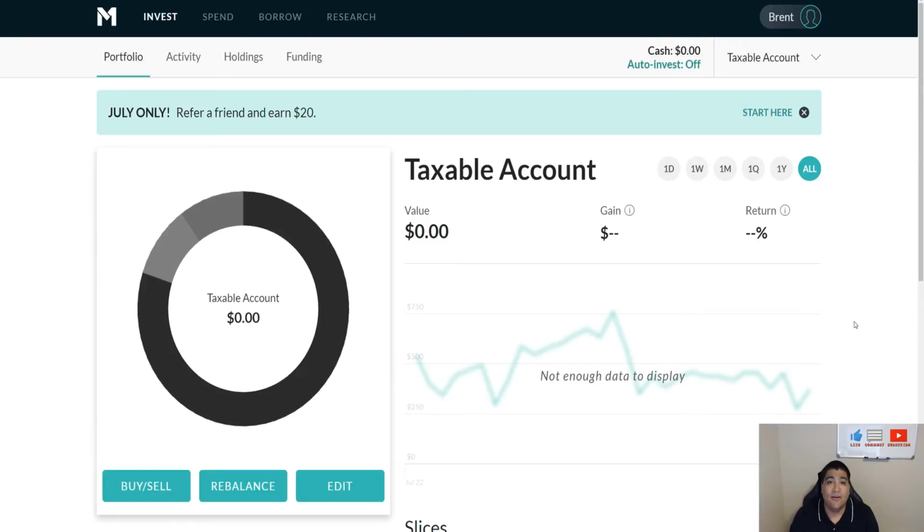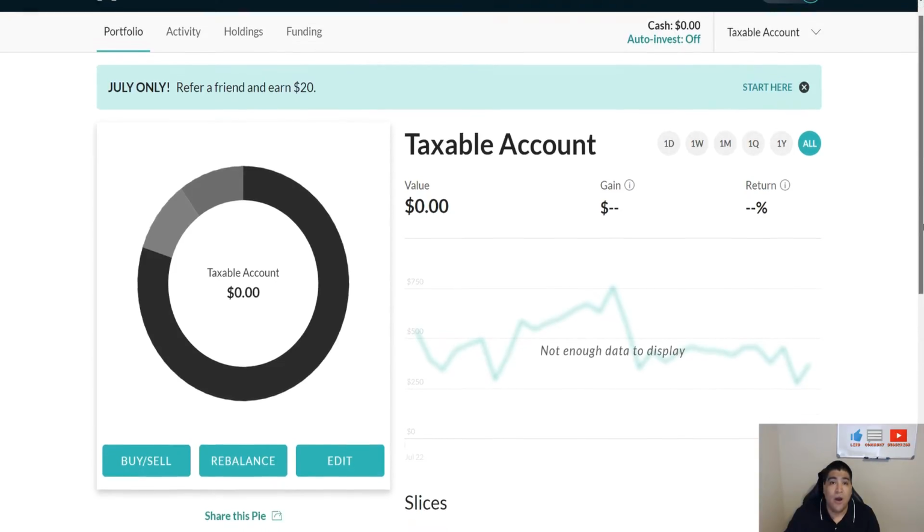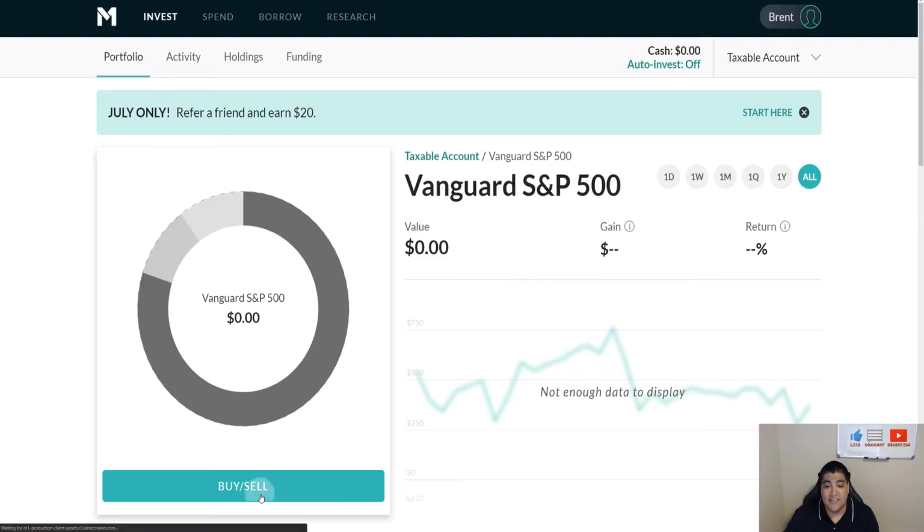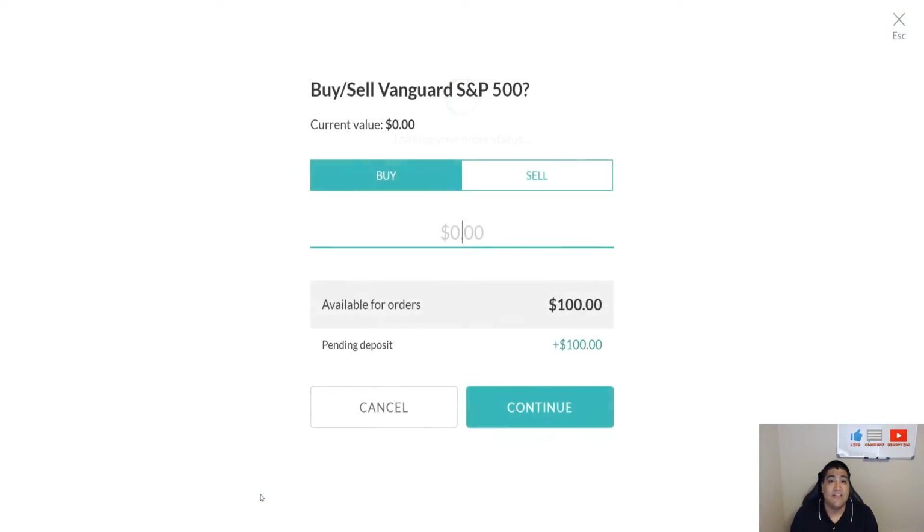So say later on down the line, you actually want to consolidate your portfolio. You are not really interested in investing in Microsoft or the S&P 500 any longer. What you do not want to do is go down in here, select your position, and sell it off. This will not actually sell this position completely out of your portfolio. Say you have $100 sitting in the S&P 500 fund, VOO. If you go in here and specifically target that fund and sell it, you're going to sell $100, but it's still going to remain within your portfolio.